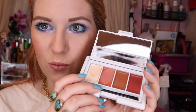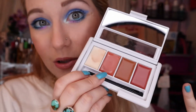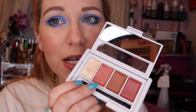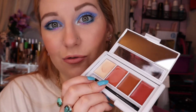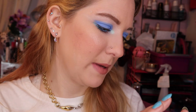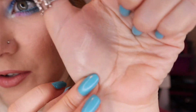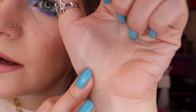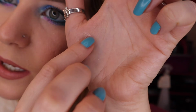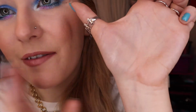I've only ever used it while using this palette, and I guess you could say I've only ever used this shade of it, but I do like it. This was a recommendation from Hannah Louise Poston, and I think it is a really nice cream cheek palette. So let's see if there's pigment in there. Yeah, it's really like a balmy formula. I think there's a little bit of a champagne in there. Nice. All right, cool. I'll have to remember that when I use cream cheek products.